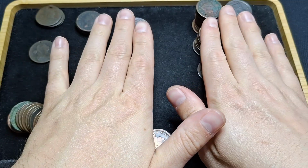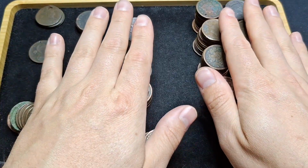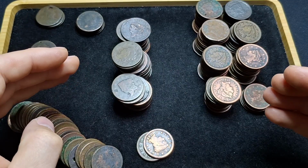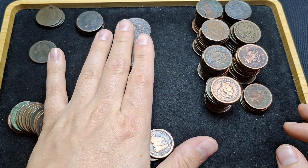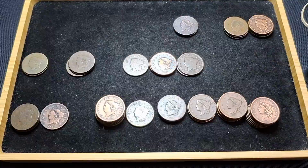But now the interesting part, I'm curious to see how much of a full date set I will pull out, the nicest and then kind of middle of the road and the worst, and see if I can do a full date set on those. But I will get these other coins put away, and we'll start with the classic, or pardon me, the Cornet heads with the date set.